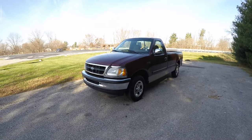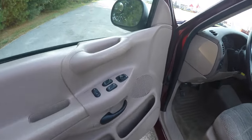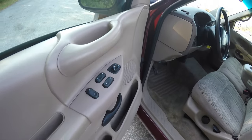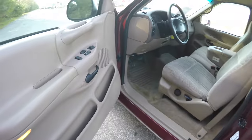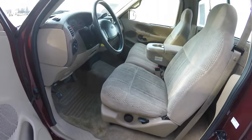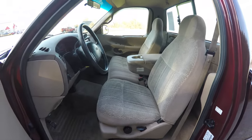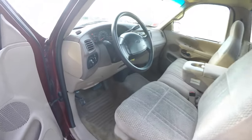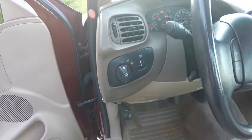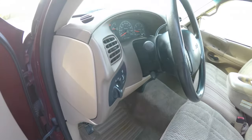Alright, let's take a look at the interior. Alright, so inside we have power mirrors, power windows, and power door locks. Driver side lumbar support. 60-40 split folding seat with center armrest. On the dash you have your headlamp control with panel dim, tilt steering wheel.